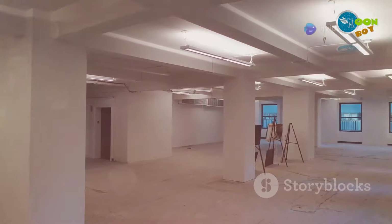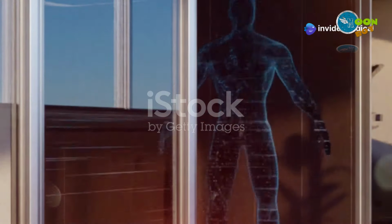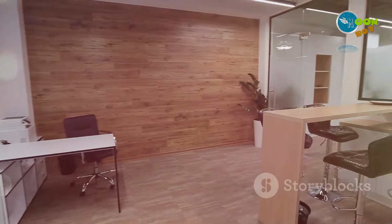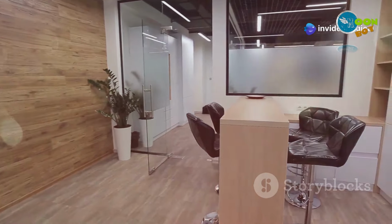Venturing into the commercial realm, gypsum board continues its reign. Office buildings, retail spaces, and other commercial environments benefit from its practicality and versatility. It allows for the creation of partition walls, defining spaces and enhancing functionality while maintaining a clean, professional look.